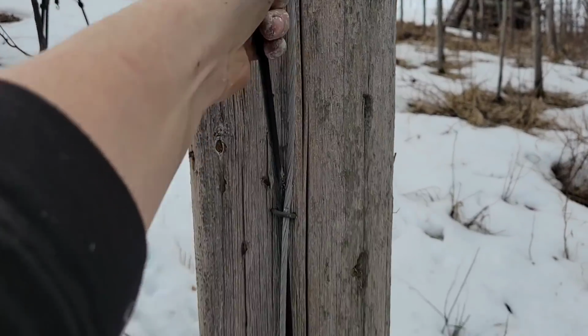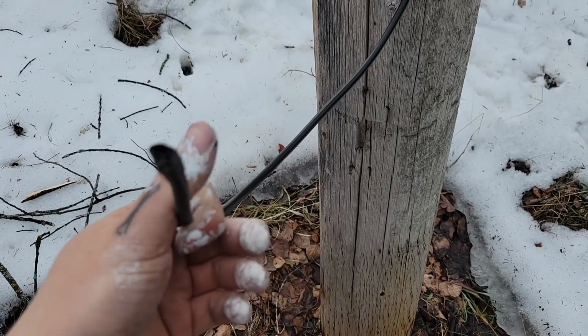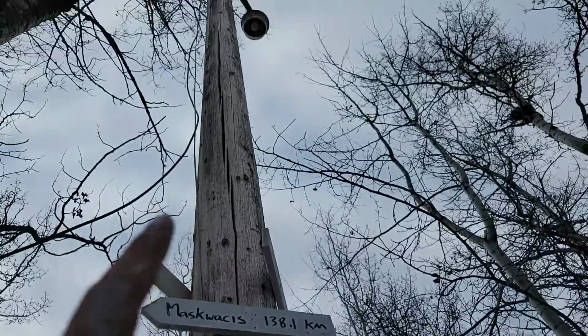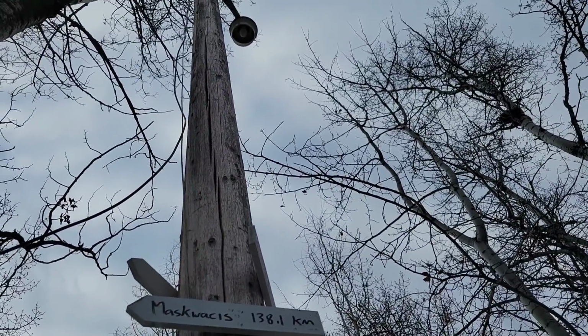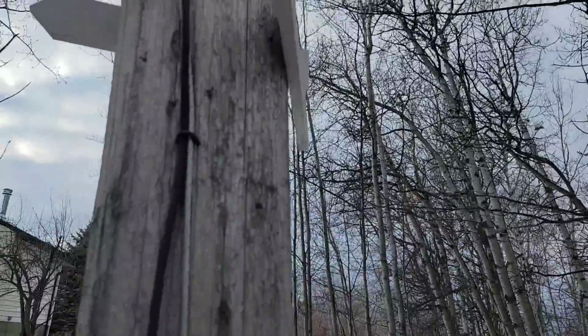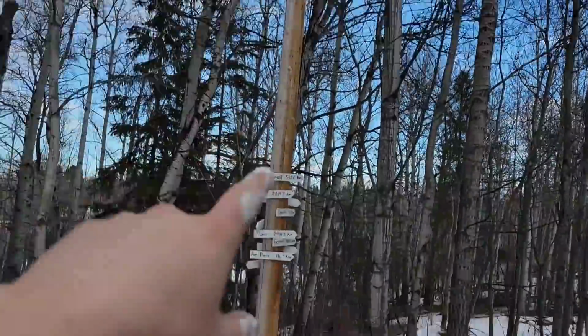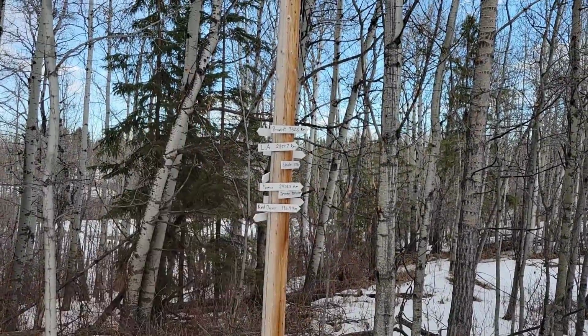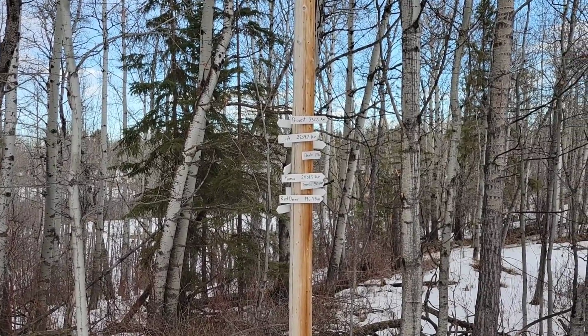This is kind of annoying. I'll have to take this off. This has been severed a long time ago. It used to power the light, of course. Maybe we'll get that light working again if we can rewire it, but that's not on the agenda anytime soon. I don't really have anything that reaches all the way up there, so disconnecting it down here is just going to have it hang. It's basically the same, so I'll just leave it for now.